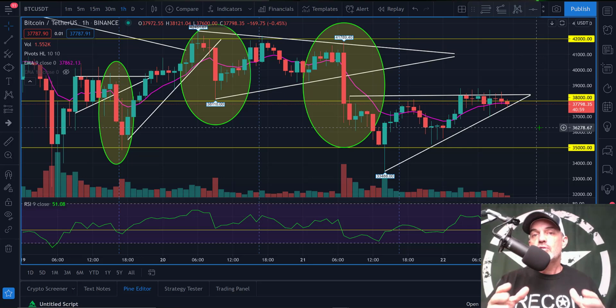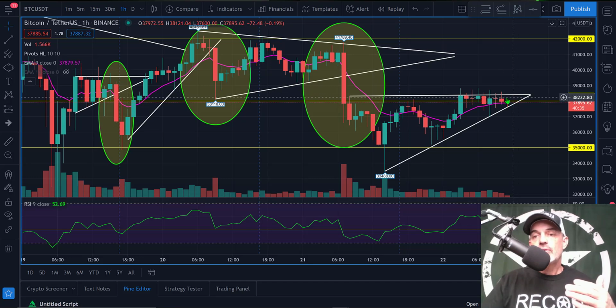And so that pretty much wraps it up. I just wanted to do a quick video, get it out there for you so you could see what I'm actually watching and how I would actually trade this breakout trade in either direction. I will trade this in either direction, whether we breach it going up or breach it going down.